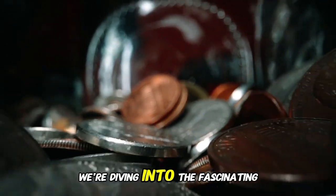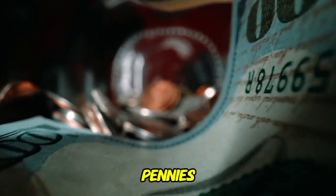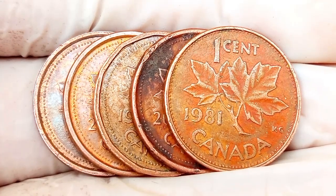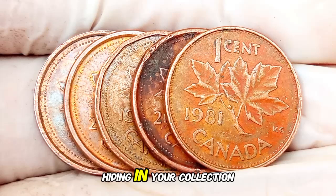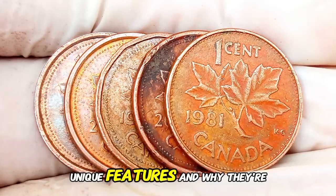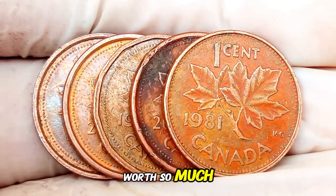Today, we're diving into the fascinating world of Canadian pennies to discover the top 5 most valuable 1-cent coins. Could you have one of these rare treasures hiding in your collection? Let's find out as we explore their history, unique features, and why they're worth so much.